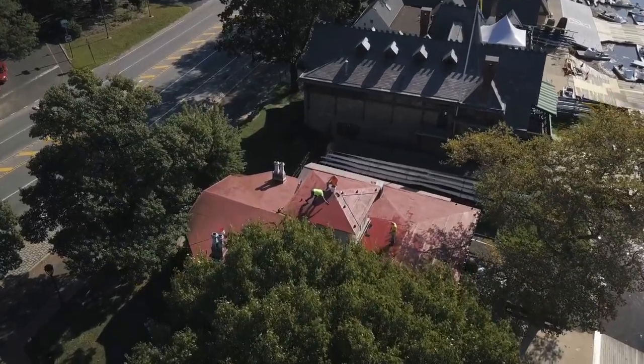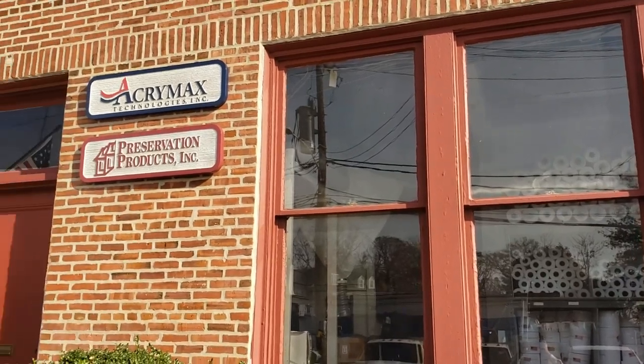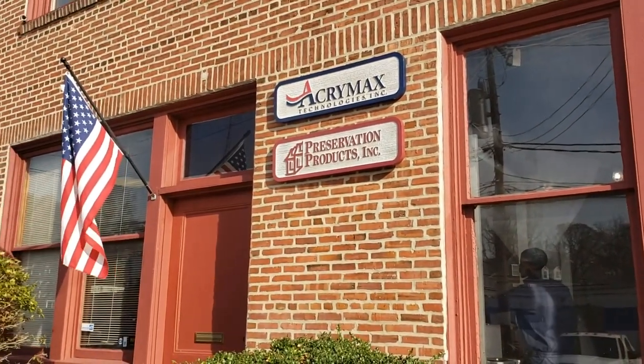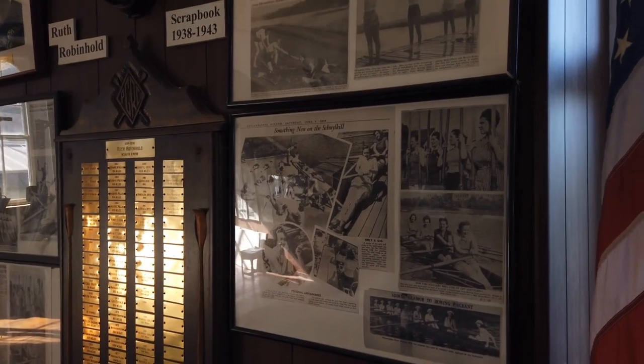Such an iconic landmark here in Philadelphia. We're really excited to work on this project. My name is Eric Benung, Vice President and Product Development Engineer at Acromax Technologies. We formulate high-performance coatings in Media, Pennsylvania, and this project is near and dear to our hearts, not only because of how close it is to our offices, I actually live about 15 blocks away, but also because of our commitment to historic preservation.